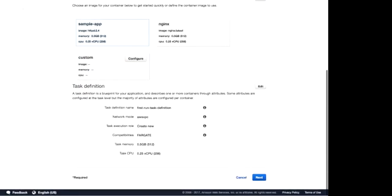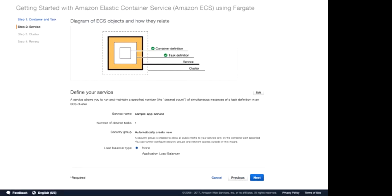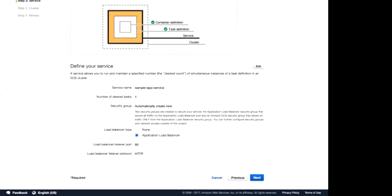I need to configure a name, a network mode, which most of it is just configured for me. Now I need to define if my service needs to be available from the internet, which of course I want, so I will add the load balancer. And I can decide if I want to have a single application or I want to have a highly available application by just adding more tasks.